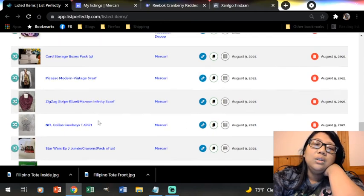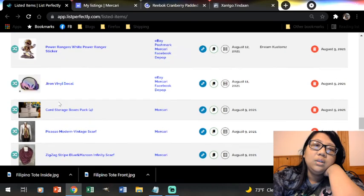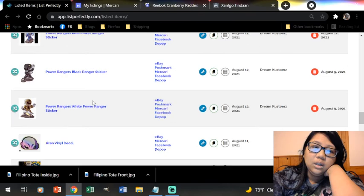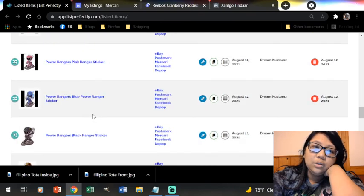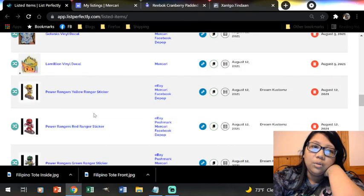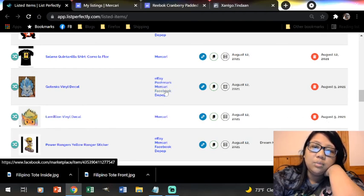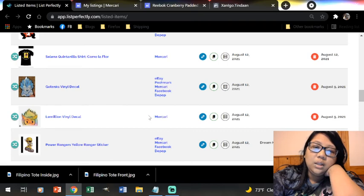But anyway, I haven't taken this, I need to take this. These are made to order, so I don't physically have any. I do have this one physically. I'm looking for this one, which is why I haven't listed it. It's here, but as you can see, eBay, Poshmark, Facebook, Depop, I haven't found it.